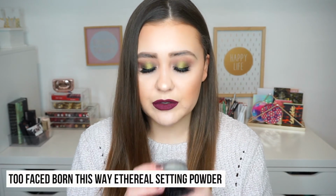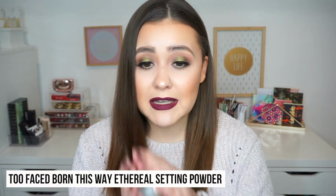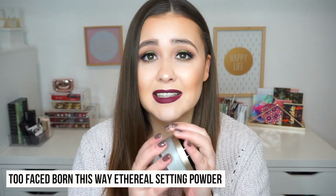The only thing I don't like is how small the packaging is, and also how messy it is. Like, I'm afraid to open this. I don't know if you can tell, but it is really messy. So that is the only thing I don't really like about this packaging, but the powder itself is definitely worth it. So yeah. And then to set the rest of my face, I have been loving my Too Faced Born This Way Ethereal Setting Powder. This stuff is amazing. Every time I use this, my skin looks flawless. Like, this is amazing.